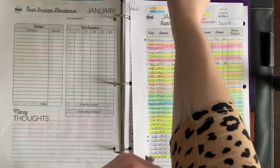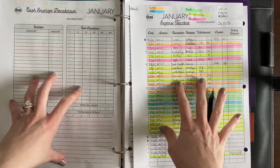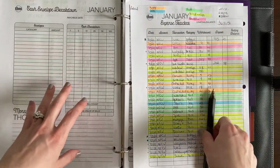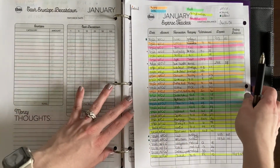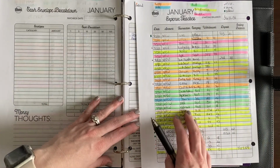So this one is one that I think is really important that nobody seems to talk about. We only ever talk about monthly closeouts and things of that nature, but really if we're doing this week to week, we can see how we're doing as a whole.